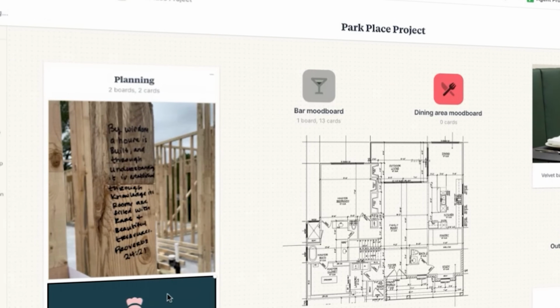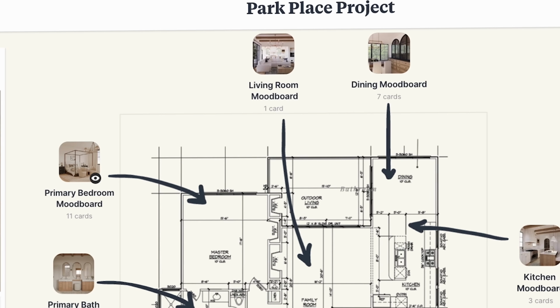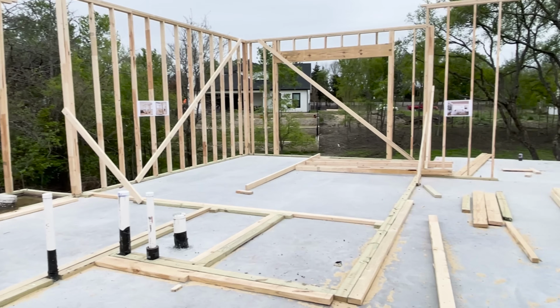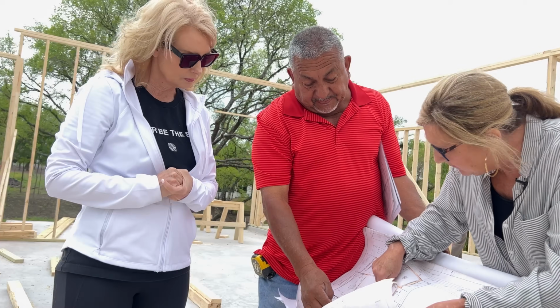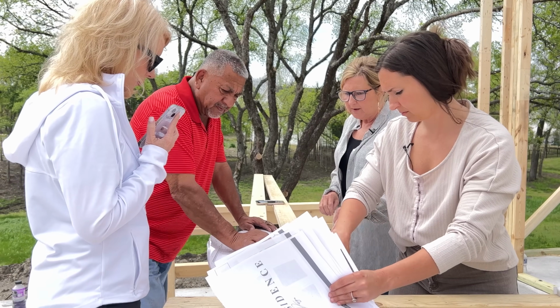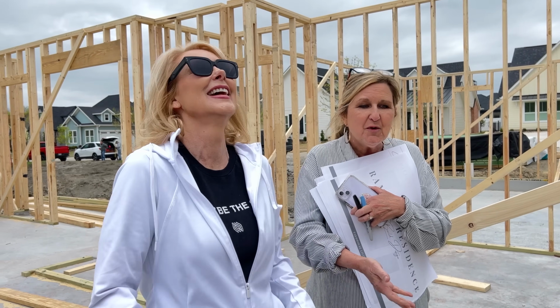Next, we're sharing all the mistakes to avoid when building a new build, and we're doing this while sharing the Park Place project that we're currently working on. You'll see it framed with the renderings and all the tips to make this easy. These tips will be great even if you're renovating. See you then.